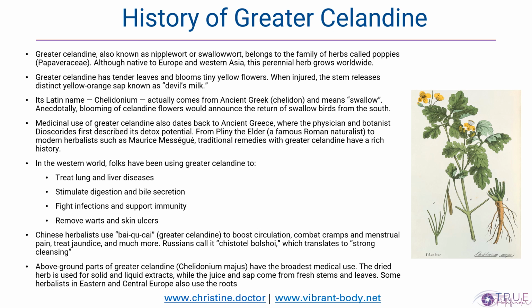Medicinal use of greater celandine also dates back to ancient Greece, where the physician and botanist Dioscorides first described its detox potential. And from Pliny the Elder, who was a famous Roman naturalist, to modern herbalists such as Maurice Mességué, traditional remedies with greater celandine have a rich history. In the Western world, folks have been using greater celandine to treat lung and liver diseases, stimulate digestion and bile secretion, fight infections and support immunity, and remove warts and skin ulcers.